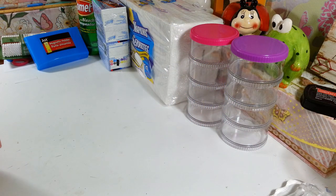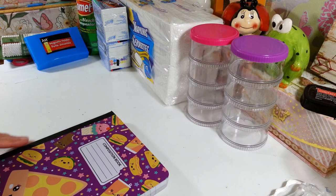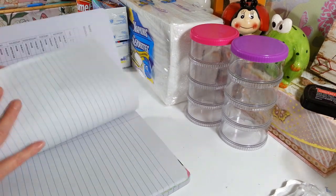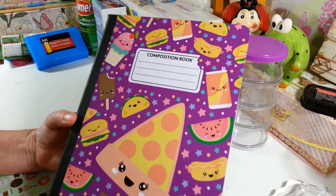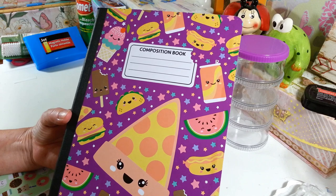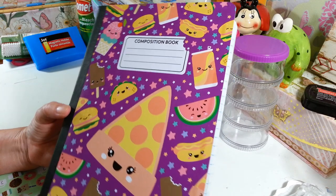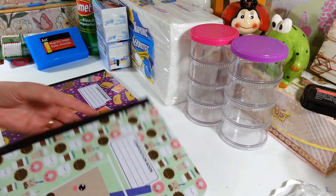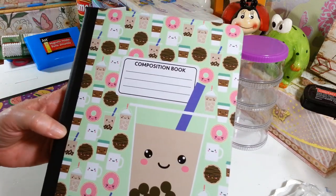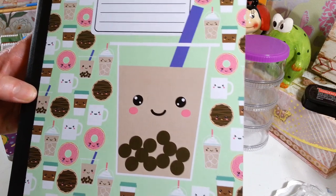And then I picked up a couple composition books. I just thought these were so cute, and I love having these around just to jot stuff down or scribble stuff on, whatever. And I got this one I thought was so cute. It's got pizzas and ice cream and hot dogs on it. And it has 100 sheets of paper in there. And then I picked this one up with all the different little coffees and donuts on them. I thought those were so cute.